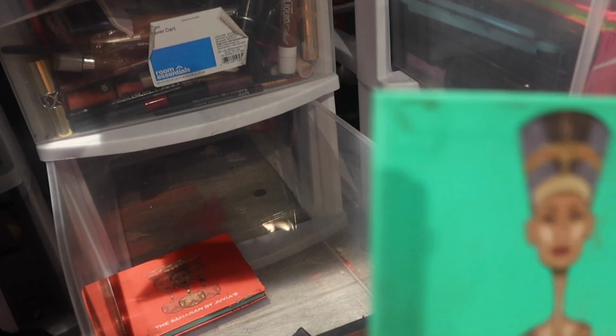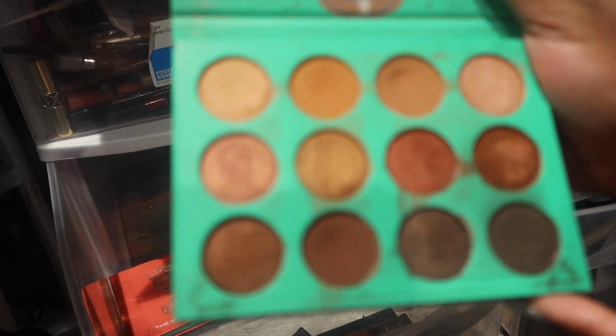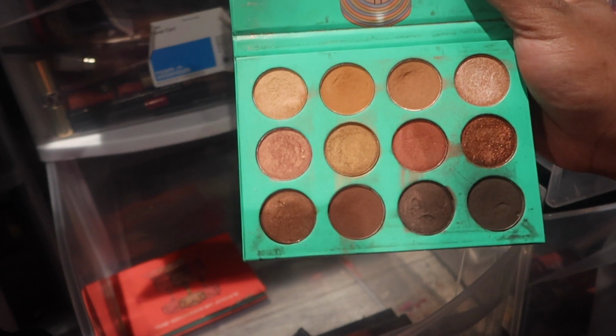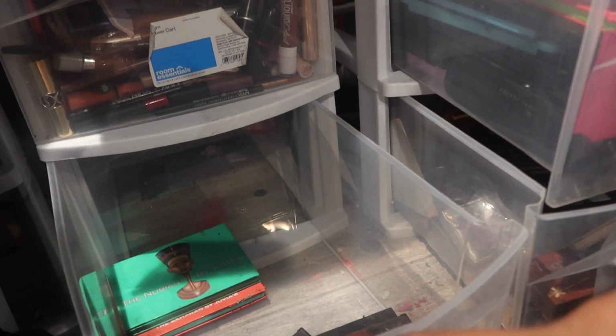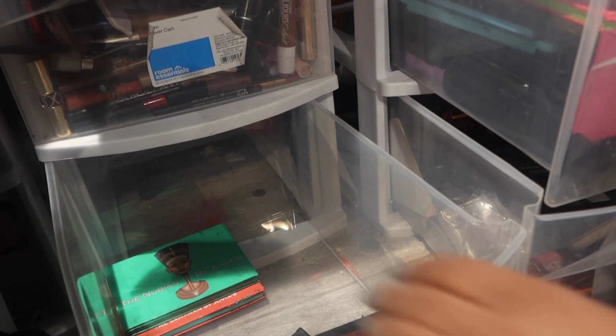Then I have the Nubian Nude. So this is a nude palette. But this one, I don't really care for the formula of this palette. But I'm going to test myself to play with this. So I'll probably keep this at the top or something like that so I can remember. But that was a good palette. If you want those neutral everyday tone colors, I think that's a good palette just to have.